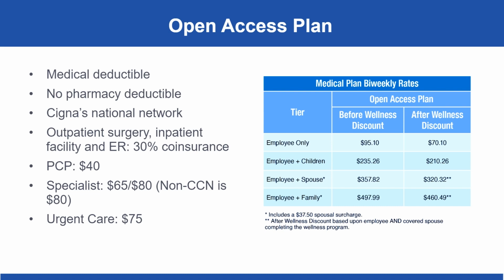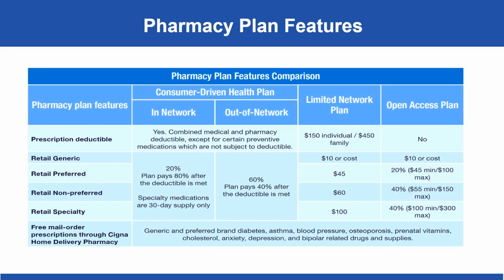Please take a moment to review the amounts on the screen. These are bi-weekly amounts so long as you and all covered dependents are non-tobacco users and complete the annual wellness program. The 3 medical plans have differing co-payments and co-insurance amounts for prescription coverage.